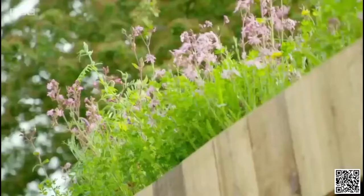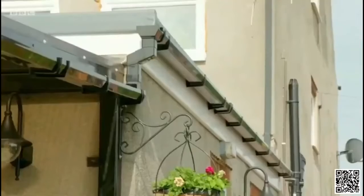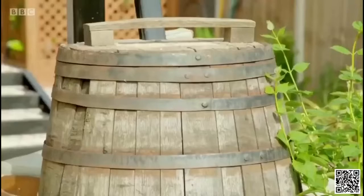Still a lot of work to do, but basically we wanted to use the principle of harnessing all the rain that falls on our garden footprint, even the hard surfaces like the rooftops. We've actually put in a guttering system, and that takes the rainwater from the roof and ends up in our lovely oak barrel there. So once the water comes out of that barrel, where is it going?